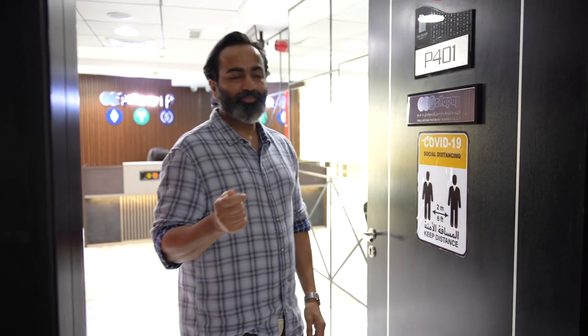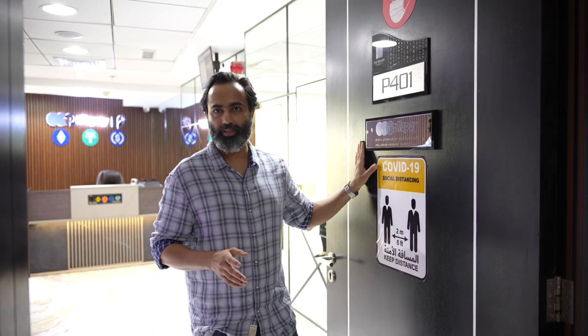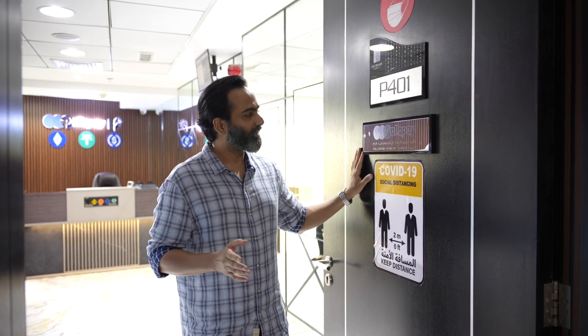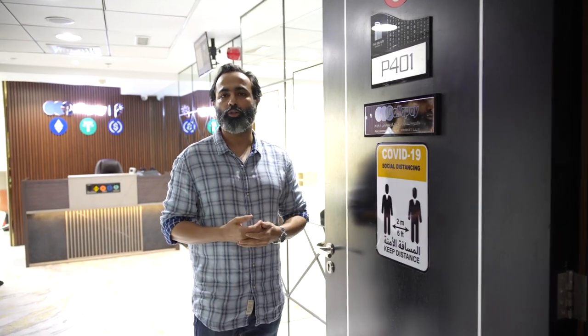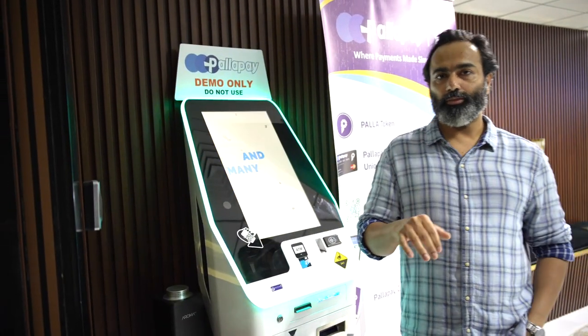So friends, you can come to this Pallapay office, which is in Business Bay. The building name is Binary by Omniyat, and the office number is 401, P401. You can come here and you can buy your cryptocurrencies or sell cryptocurrencies in return for cash. I leave the address in my description box below.